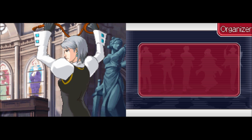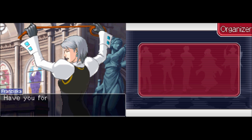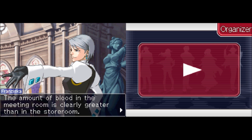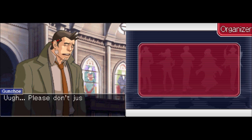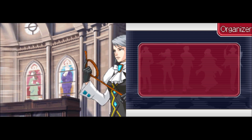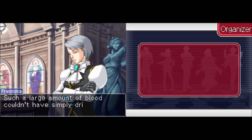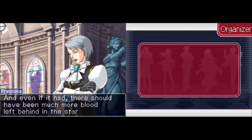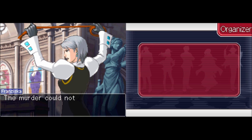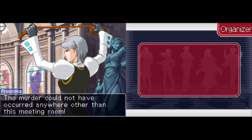Have you forgotten, or are you just playing the foolish fool? The amount of blood in the meeting room is clearly greater than in the storeroom. Such a large amount of blood couldn't have simply dripped from the floor above. And even if it had, there should have been much more blood left behind in the storeroom. Well, maybe it was cleaned up. You never know.